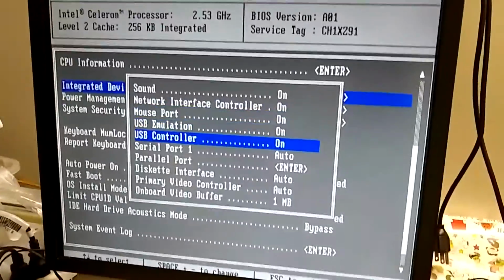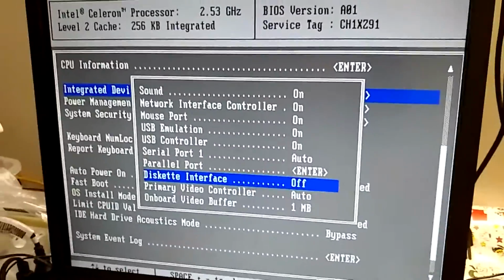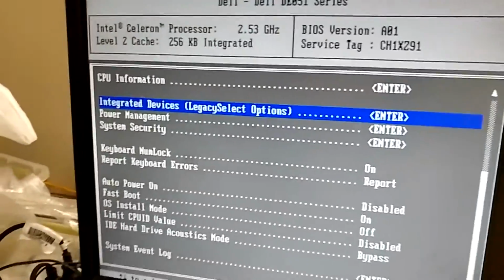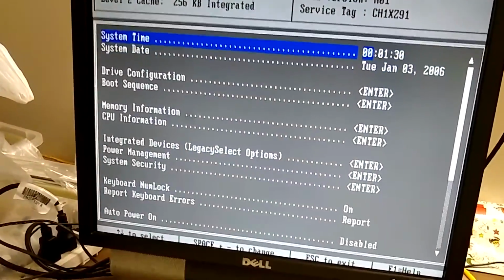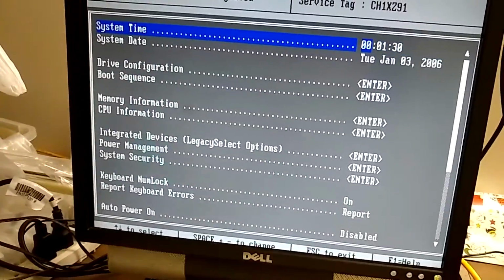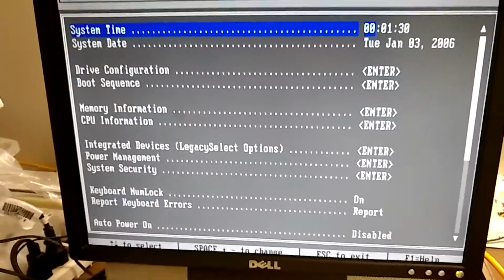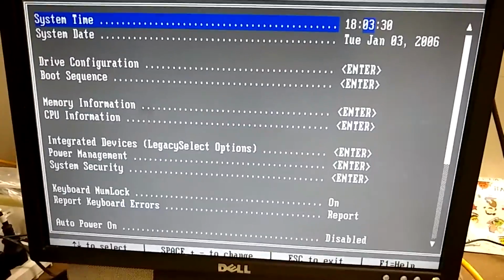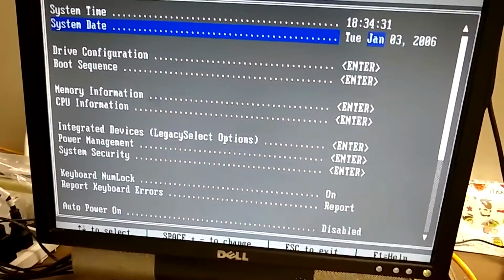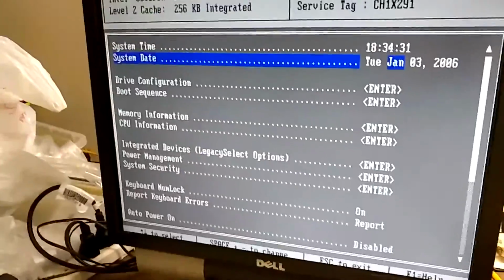Okay, diskette interface, it should be off. For a cheap computer, this does have a lot of nice BIOS settings. Now, I doubt it's going to remember the time, but it is about 6:34 p.m., and the date is not January 3rd, 2006. I am not 16 years old.